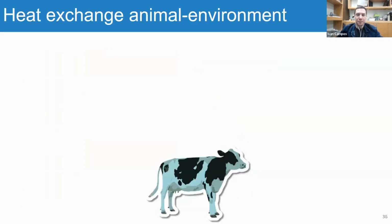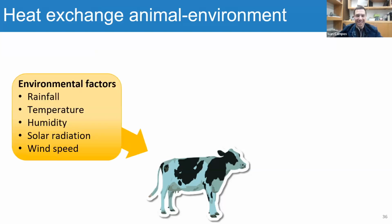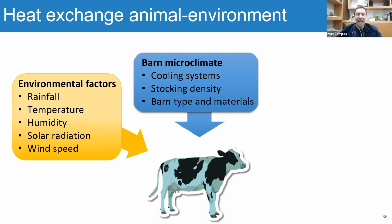So let's start thinking about the animal and the heat exchange between the animal and the environment, because that is very important to understand a bit more of how heat stress impacts our dairy industry. There are factors influencing this heat exchange. The first one is the environmental factors. We can think of temperature and humidity, as I mentioned, but there are other factors, such as microclimates. The stocking density and the type of barn are examples of things that will influence the heat exchange between the animal and the environment.